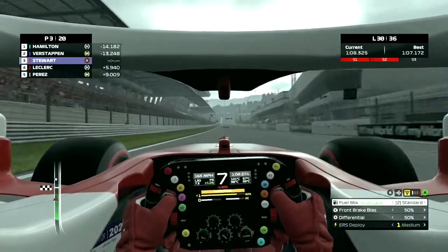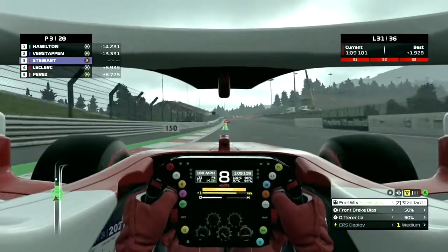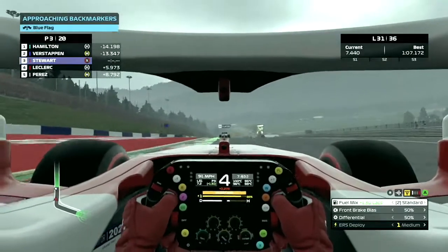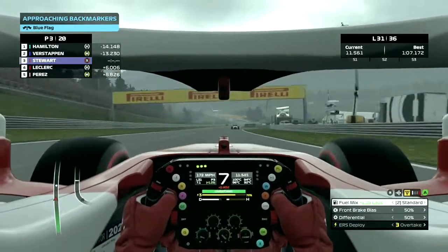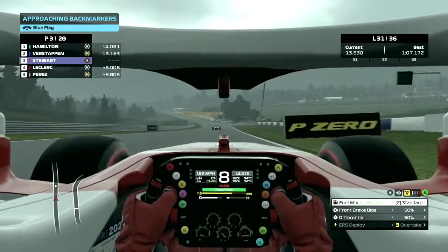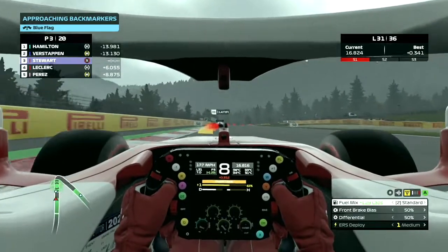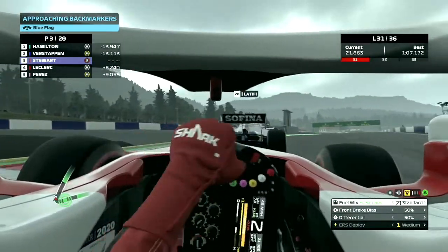Just seeing the first signs of the grip starting to go on the tyres. Can't be as aggressive as I was. No tyre concerns turning in at the moment. Just focus on the driving. It is Latifi. The car behind is dropping back by about 0.3 a lap. The gap to the car ahead is 13.1 seconds.